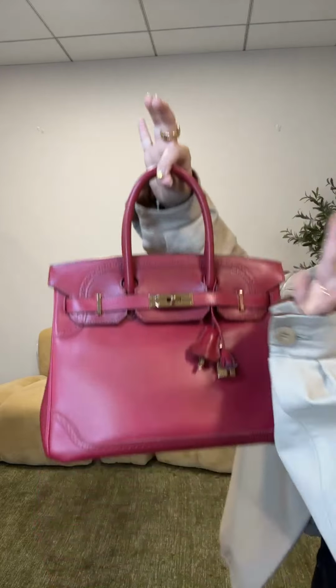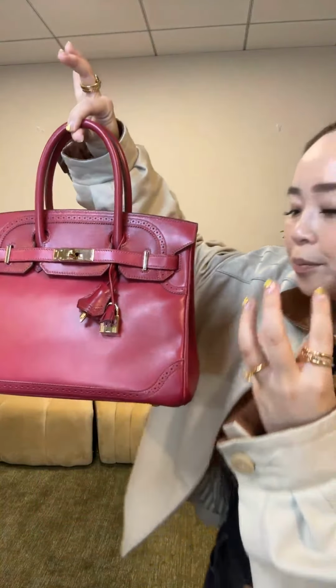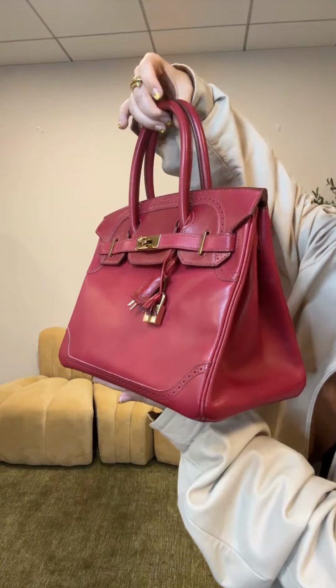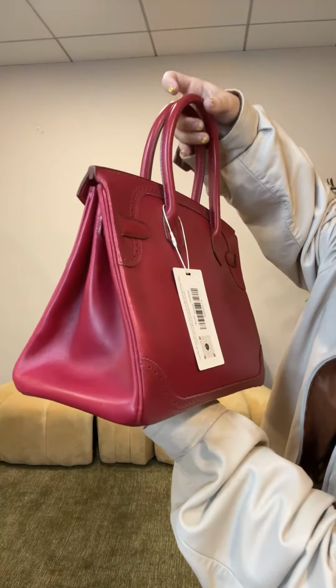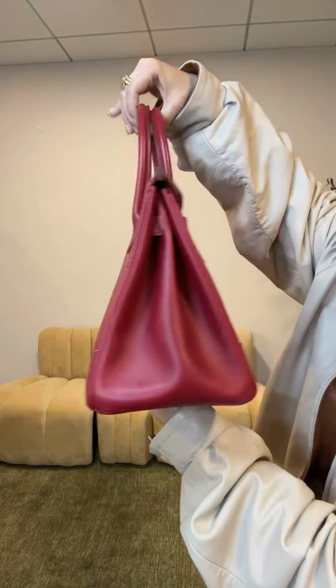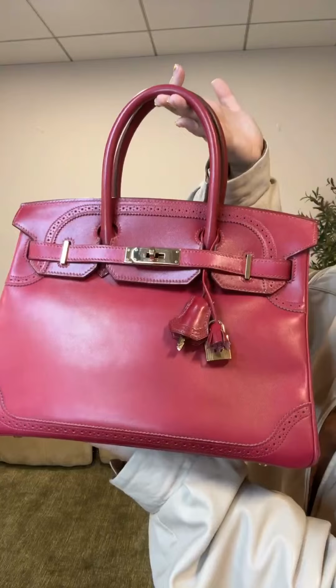This is how she looks on the crook of the arm. She's a cutie. Imagine this with all black too. All black, red lip, holiday season. Yeah. Let me do a little 360. So Rubis, by the way, is the name of the color. This beautiful, true, rich red. And then she is in insane condition, made with the gold hardware.